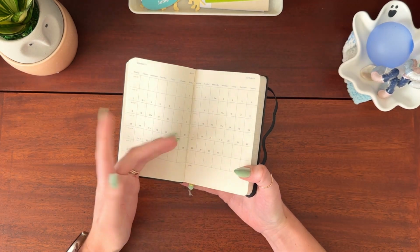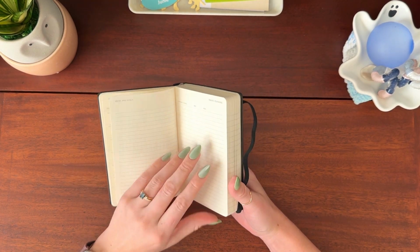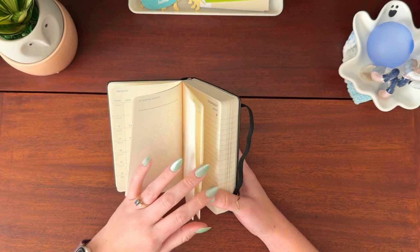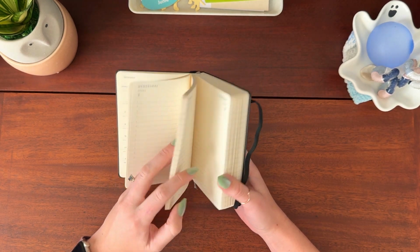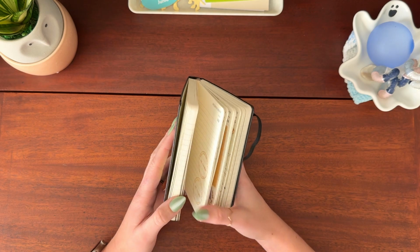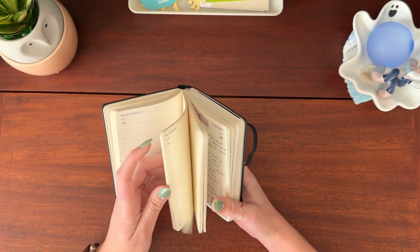The months are too small to do anything with. Yeah, they're ridiculously small. And also I don't like Moleskine paper. I'm just gonna say it up front. This paper is not great. But I do like how chunky this little book is. It's very cute. So yeah, I got this book it looks like in June.